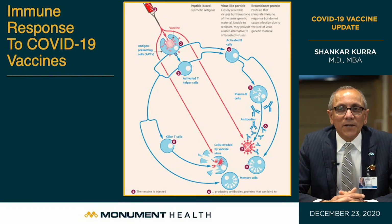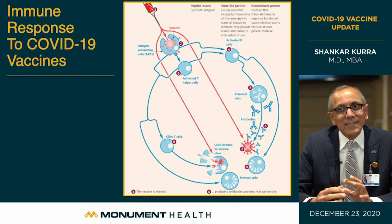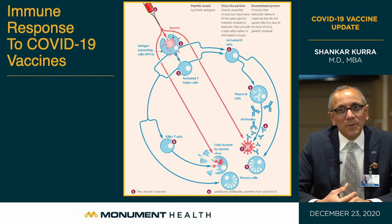Just a quick picture to show that this vaccine has one other weapon up its sleeve. Not only does it produce antibodies, it produces what are called killer T cells. And so there's a T cell response which is different from the antibodies that our body produces. And between these two, the virus, even with the mutations it has, cannot escape it.